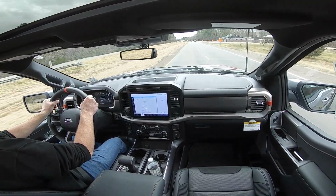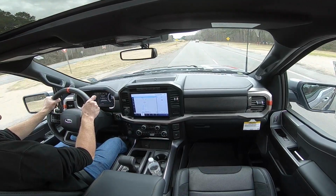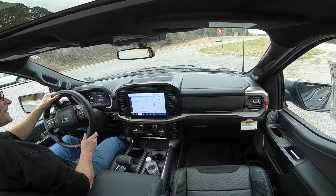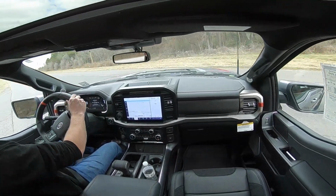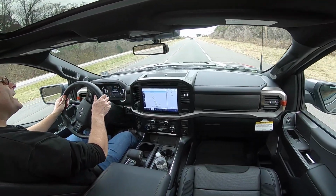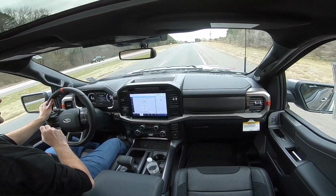But when it's all said and done, these Raptors are very, very nice, practical, fun to drive. Now, I really don't want to take this Raptor back to the dealership, but unfortunately I can't keep it all day. But hey, Ford, I would love to have a demo vehicle for a while. That would be fun. Not that I'm dropping a hint.